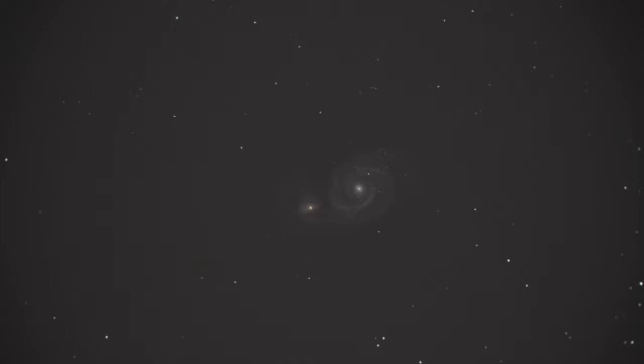And the trick that amateurs use is to stack all these up, line them all up. And so I took 4 hours of 3-minute exposures, and you can get software free off the web now to align them all and stack them up, and then you learn some about processing.